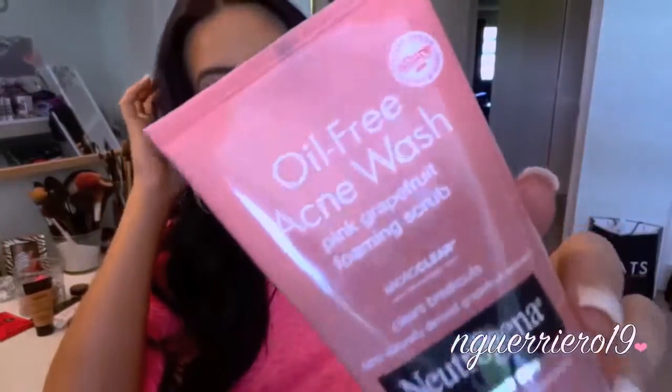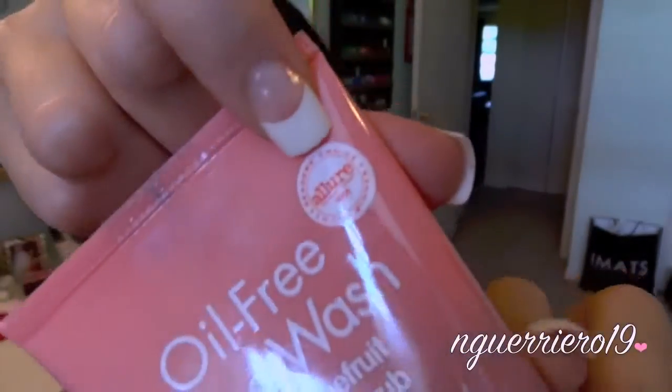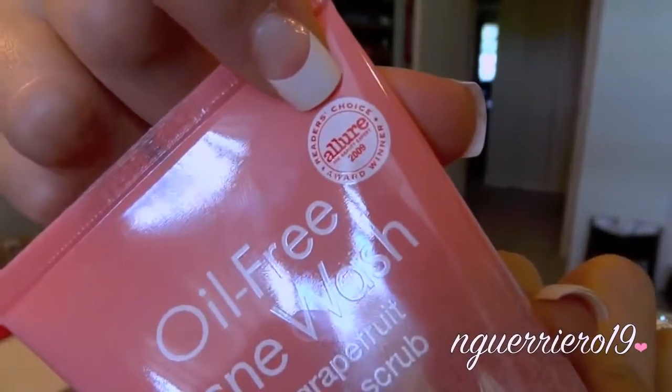Next is the oil-free Acne Wash Pink Grapefruit Foaming Scrub. So this is what it looks like. I'm pretty sure you guys have all seen it. I also like stuff that has the Allure Award on it, if you guys can see that right there. It's a Reader's Choice Award winner.